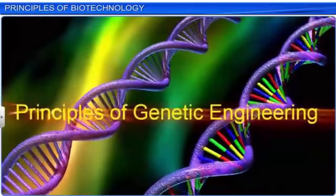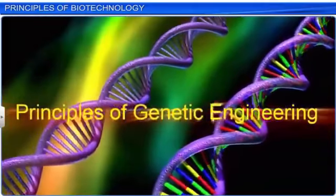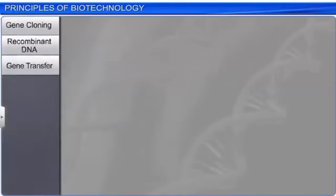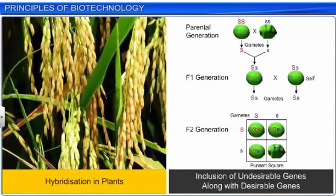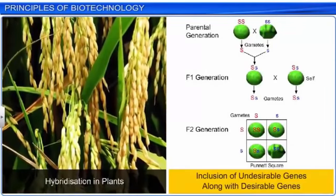Let us now understand some of the principles of genetic engineering that have been used for biotechnology. Techniques such as gene cloning, recombinant DNA, and gene transfer help to isolate and select only desirable genes and avoid the transfer of undesirable genes in target organisms. This helps improve traditional hybridization procedures where undesirable genes often get included.